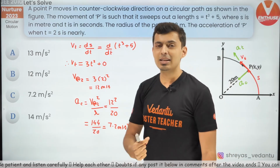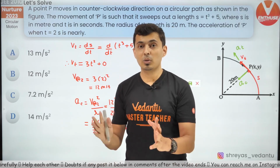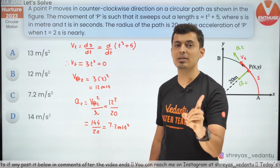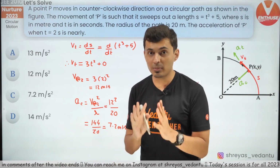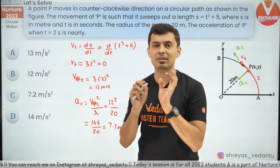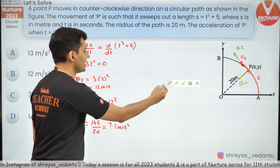So definitely when the speed changes, there must be tangential acceleration, and the total acceleration is the vector sum of centripetal and tangential. So most often students forget either centripetal or tangential. So remember, both kinds of acceleration are there. Only in uniform circular motion, the tangential acceleration becomes 0. Keep this in mind. So let's figure out tangential acceleration.